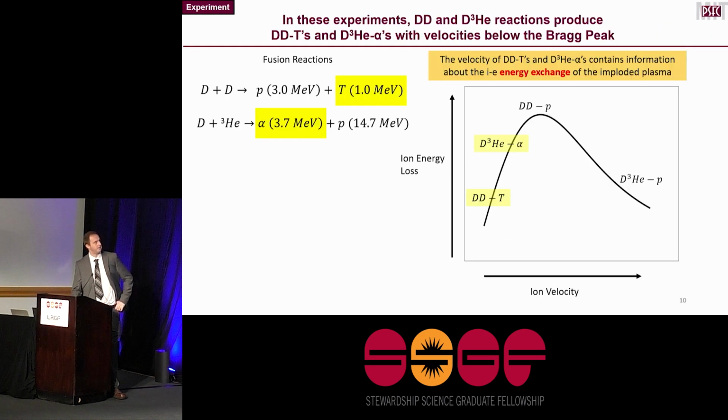Okay. And just to relate it back to the methodology, the specific probe particles that I care about turn out to be the DD triton, the tritium produced from the DD fusion reaction, and the D-helium-3 alpha particle. Those turn out to be the slowest particles, and they're below the Bragg peak. The other two particles are, of course, important, but these are the two particles that encode the information I care about.